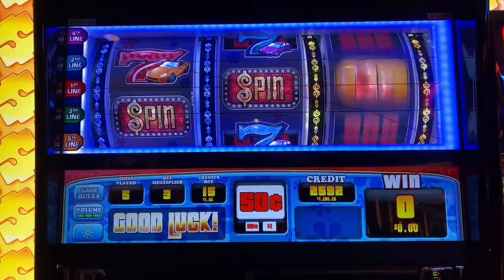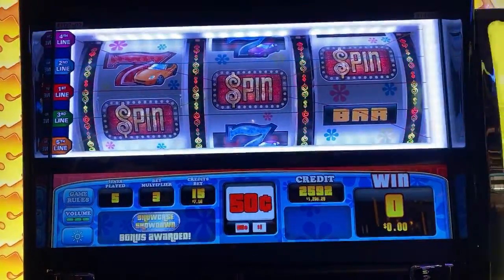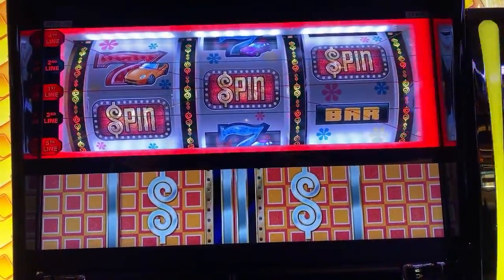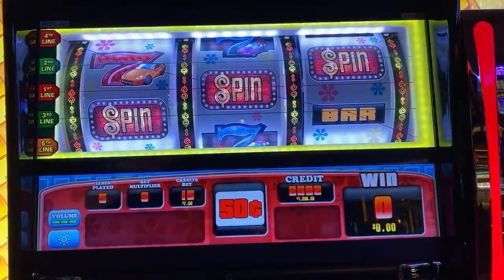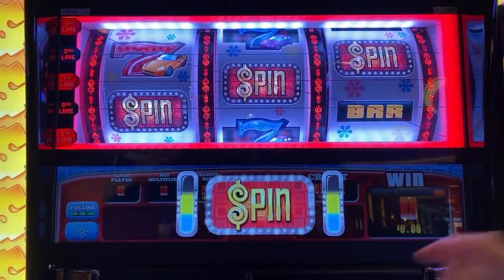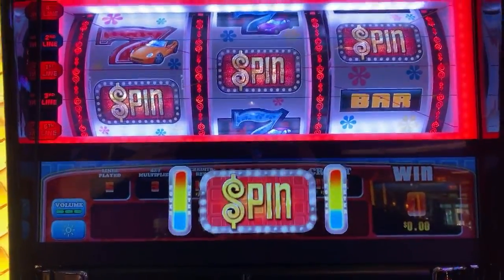One more, top right. We got it. That didn't take very long. Okay, we're good. All right, we're down $55. We gotta win. We want a big power wheel. There we go, full power, here we go.